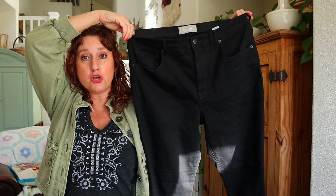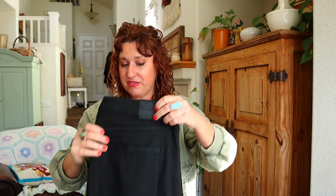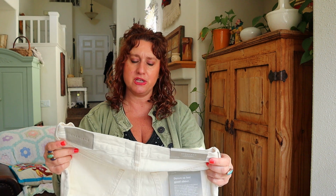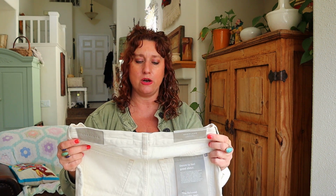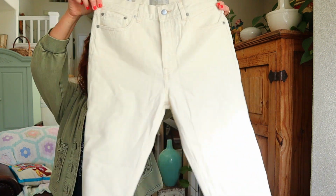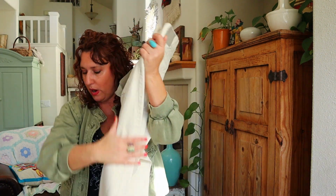So this pair of 33 regular, the authentic stretch, are clearly new, but there's no tags on them. So I'll have to sell those as new without tags. Sometimes I'll put them as pre-owned just because I don't want to mislead anybody. And I've got a couple pairs of these, size 26 Everlane, the Relaxed Straight Organic Cotton. These are nice. They're in an off-white color, and it looks like I have another pair, a different style but similar color.